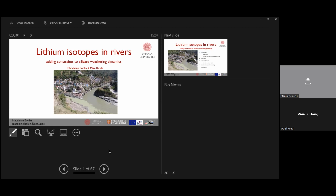So today, she will take us to India, looking at lithium isotopes from this gigantic river from the mountain range, and see what that can tell us about silicate weathering, which is why we have the CO2 so low here. Otherwise, we'd be like Mars. Okay, the floor is yours.